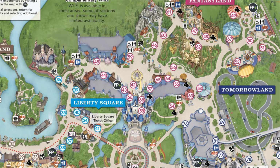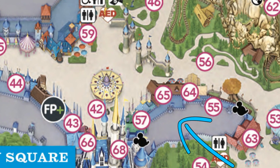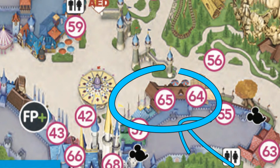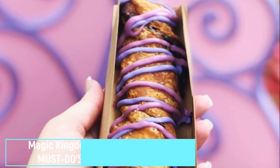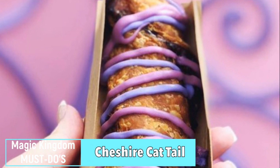I don't think it's... Does anyone like it? There are people who love it. Strange people. You would go up there to the Cheshire Cafe and we would grab a Cheshire Cat tail. It's kind of like a croissant with some yummy filling in it. I don't know how to explain it, but it's really good and you will not regret getting it.